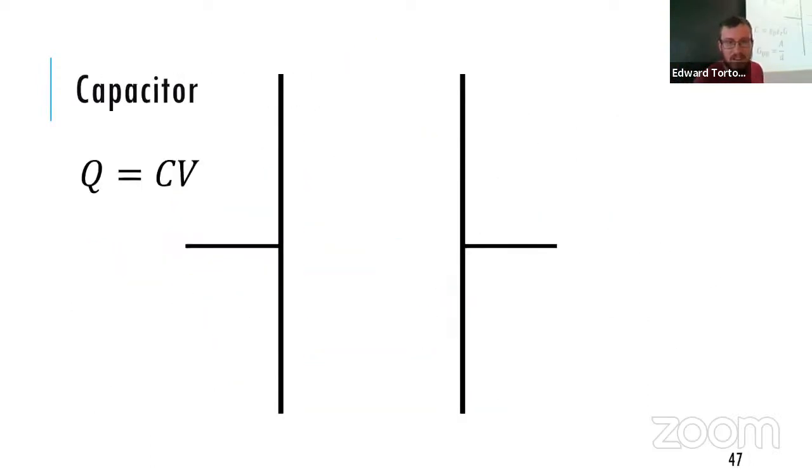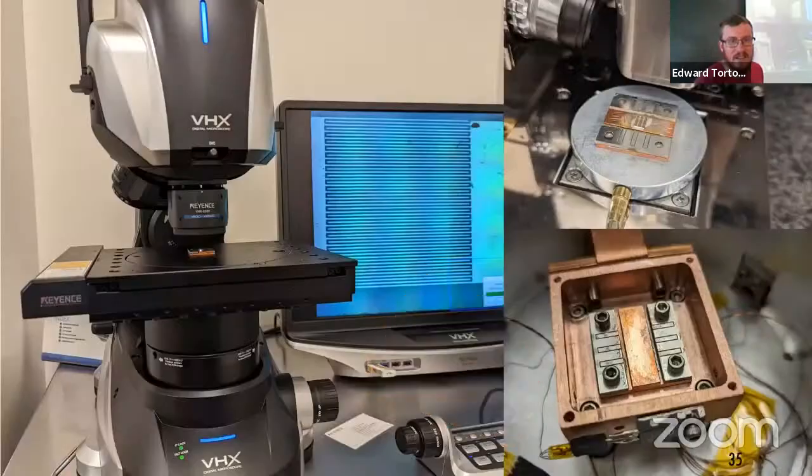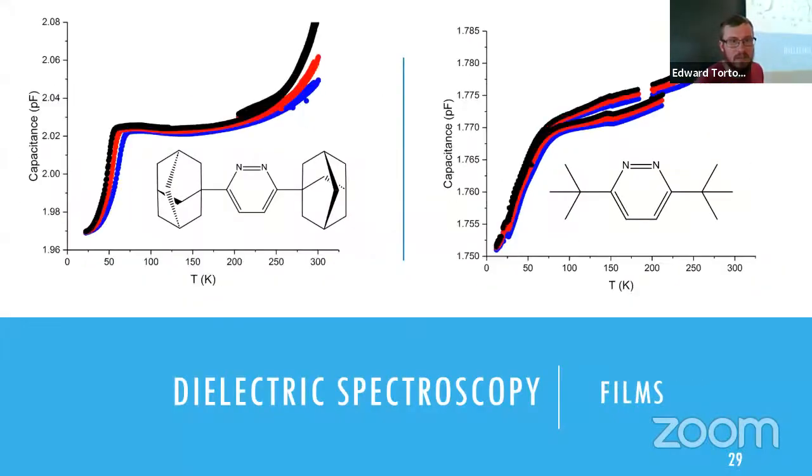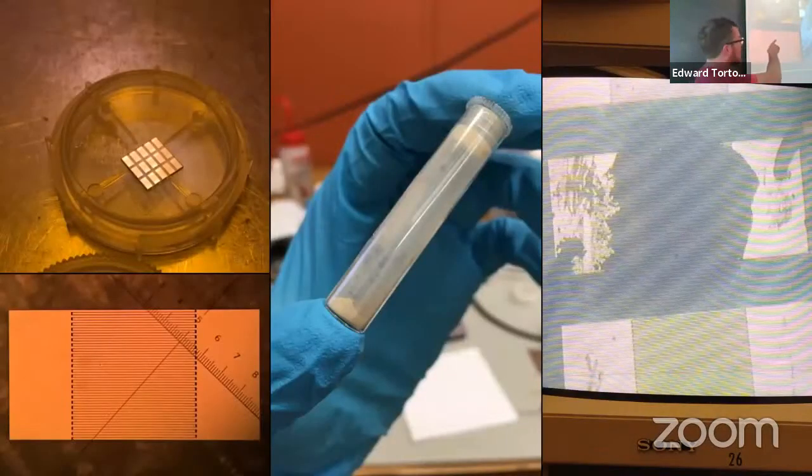I think this powder is actually one of them. Oh my God, so many slides. That one is one of the double rotor molecules.